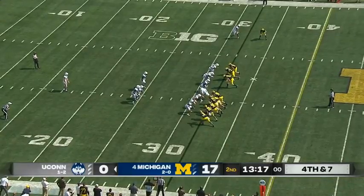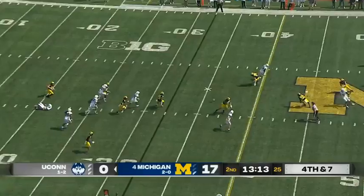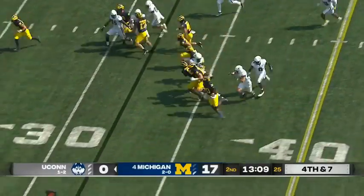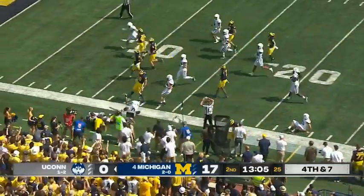A.J. Henning deep to receive. Play clock goes down to 0. They get it off, and Michigan blocks the punt. It is loose at about the 39-yard line. Scooped up and running the near side. And getting bumped out of bounds.